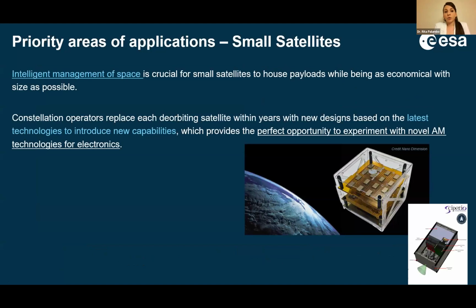And again, for small satellites, intelligent management of space is crucial, because they're so small that sometimes it's even difficult to put basic functionality into these satellites. And if you're actually able to embed the electronic functionality into the walls of a satellite, you will free up a lot of space for payload. So this is something that could potentially be game-changing for this application.